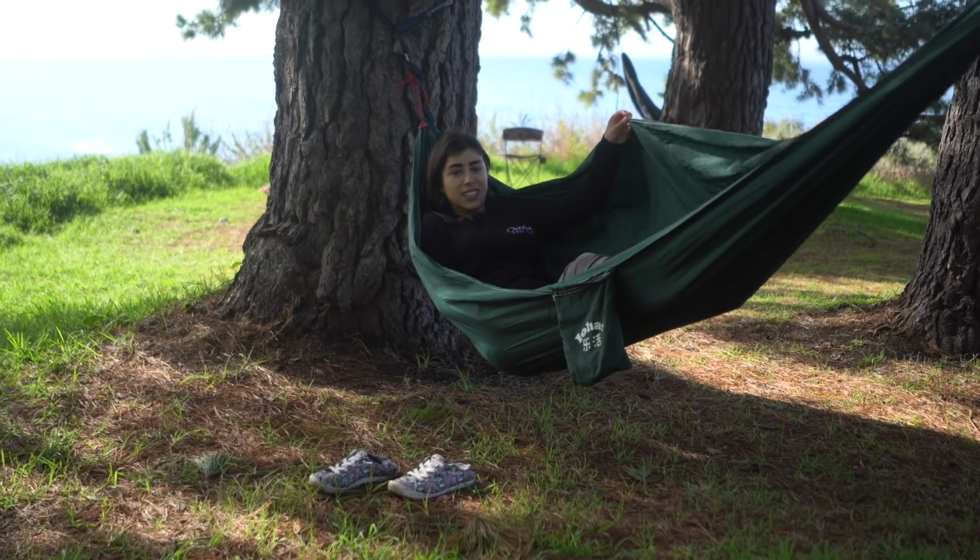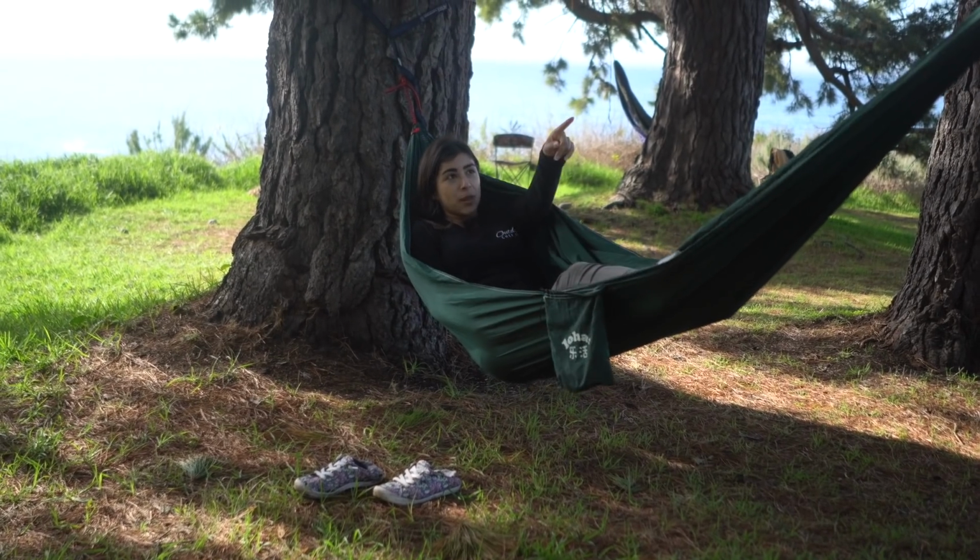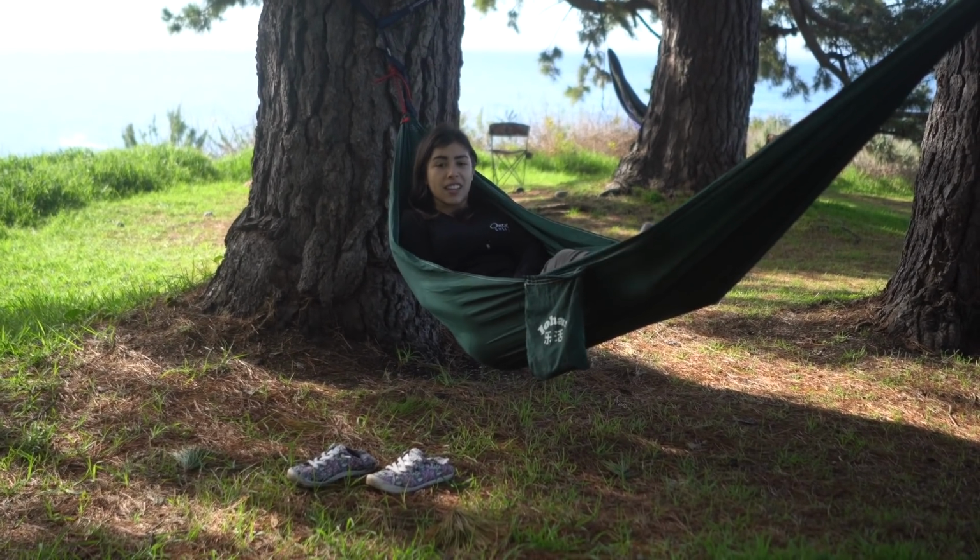I almost forgot to show you guys the hammock. So Taku actually got this on Wish, but he did get the straps that are on the tree from REI.